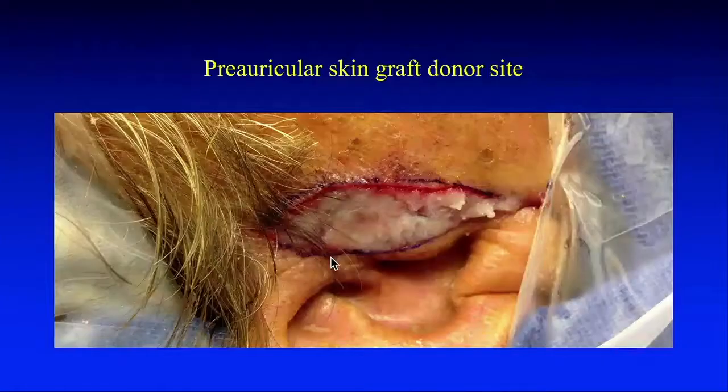Here's a patient with ichthyosis, and if you have these patients, they're very, very difficult to help, and they're in a lot of pain. So I thought he needed a big skin graft down here, and so I took a big preauricular graft, and I used the A-cell to heal the donor site. So this is the A-cell.